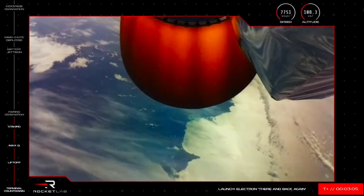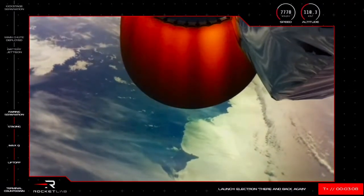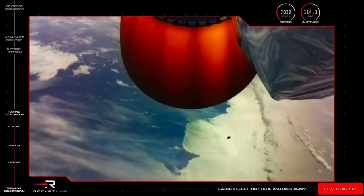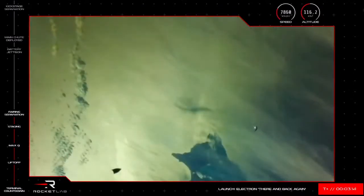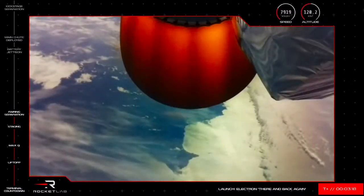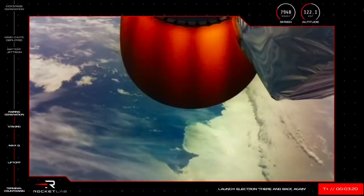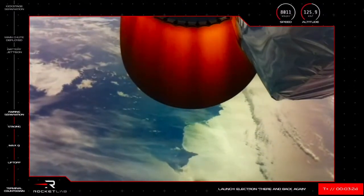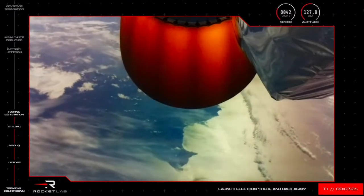Oh, and there it goes. We had that visual and audio confirmation we were after of the fairing successfully deploying. A check of stage 2 speed and altitude tells us the mission is continuing nominally, currently at more than 125 kilometers above Earth and reaching speeds of more than 8,000 kilometers per hour. Onward to orbit. Stage 2 propulsion is nominal.